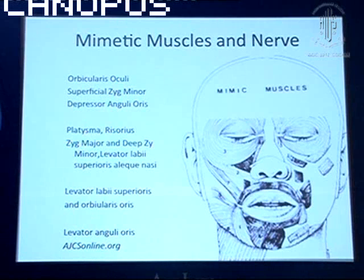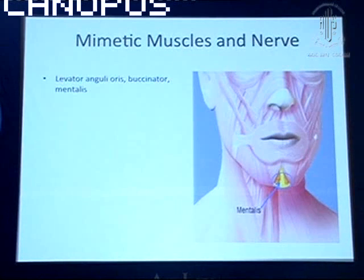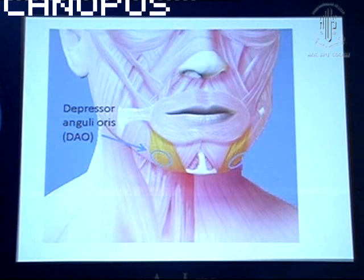When we look at the mimetic muscles of the face, if you think about it, and Rose wrote about this a couple of years ago, ajsconline.org, but think about it in sort of layers. So what we have is the orbicularis oculi muscle and the superficial zygomatic minor here, and the depressor anguli oris. And those are sort of the most superficial. Secondary, we have the platysma, the risorius, the deep minor, and the major zygomatic. The third layer, the levator labii superioris and the orbicularis oculi. And then again, deeper levator anguli oris, which sits from here. And again, the deepest of all is the buccinator, the levator anguli oris, and the mentalis. And this is a nice diagram just showing the different layers of the muscles in the facial area.